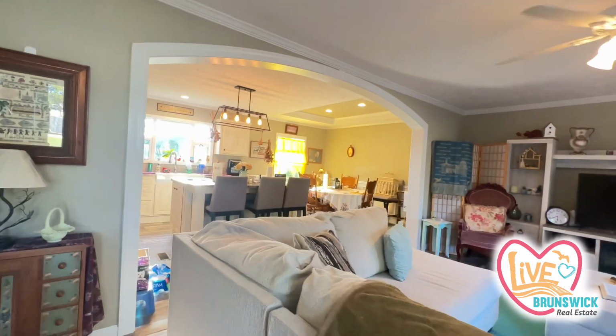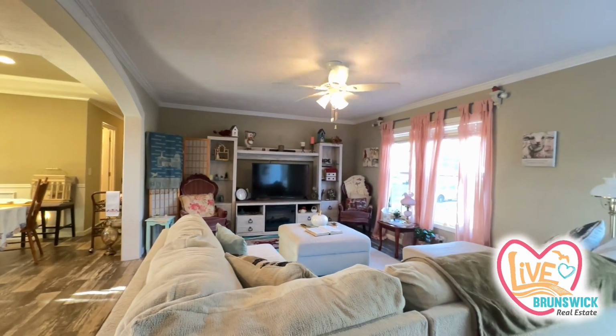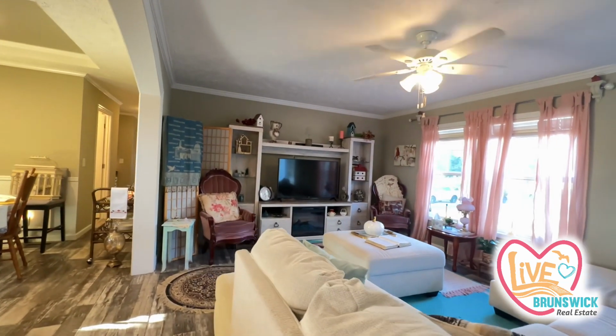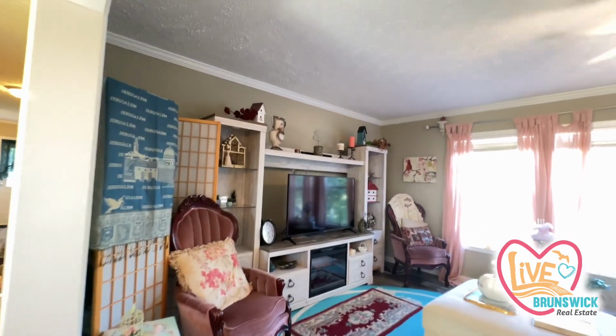They have some big furniture in this space, but it shows how big this space actually is because it accommodates this furniture very well. This is a big sectional. And then they have that big entertainment center there.